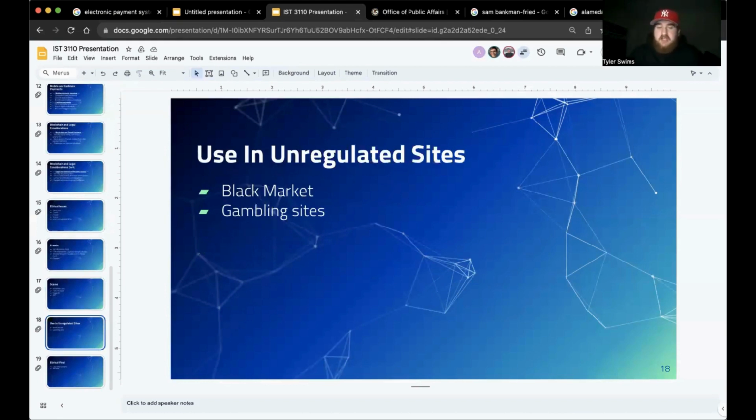The last ethical issue is their use in unregulated sites. With the emergence of crypto, it's been brought in with open arms as the main form of payment in the black market. If you've ever seen the movie Dope, it explains how a teenager was able to create a black market site to sell drugs and create a drugstore using cryptocurrency as payment. And they were flying under the radar of all law enforcement.